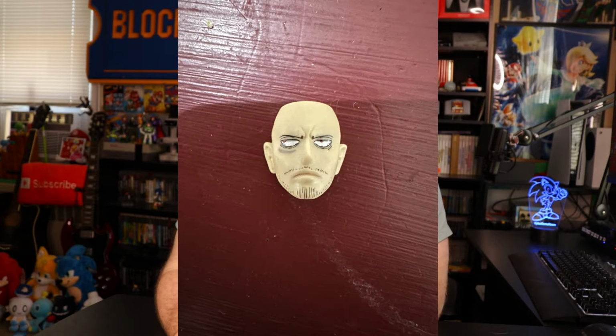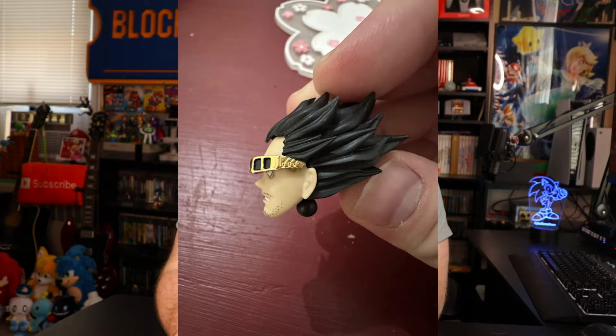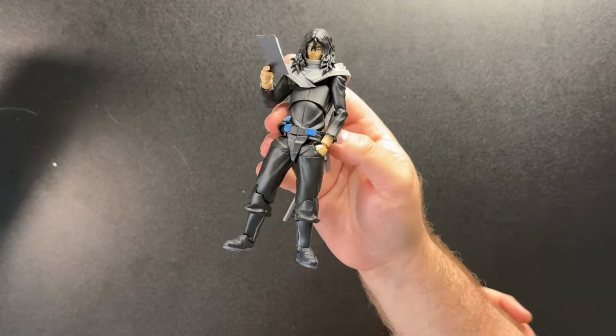Like, there's a face that I have that has two different painted eyes, so it looks like it has a lazy eye, and his goggles don't even line up with his eyes either. For a figure that I'm spending what, $80 on? We deserve so much better than what we got.